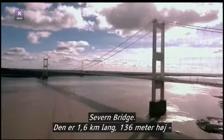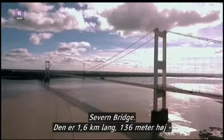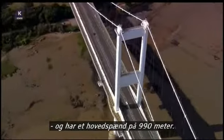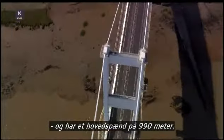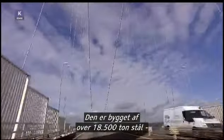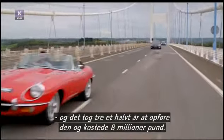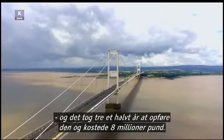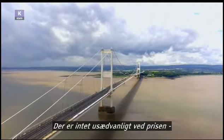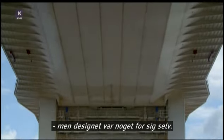The Severn Bridge. It's virtually a mile long, 446 feet high, and with a central span of 3,240 feet. Built from over 18,500 tons of steel, it took 3.5 years to construct and cost £8 million. Nothing out of the ordinary about the price, but the design, that was something else.